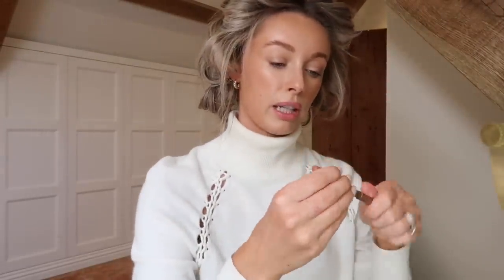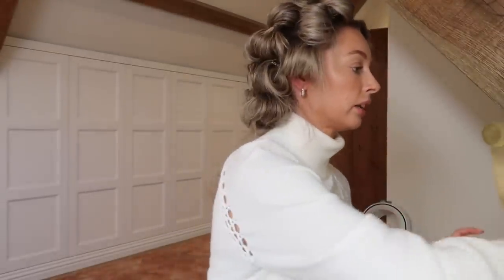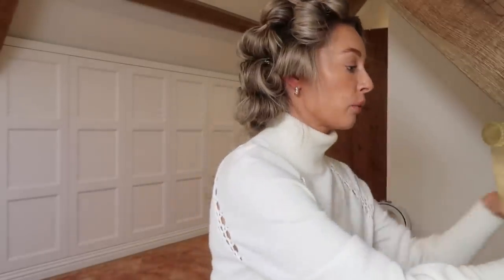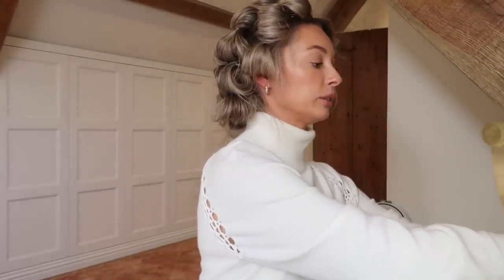Charlotte Tilbury Pillow Talk, what a classic. This is literally my lip colour, my exact lip colour. So it's quite good for just creating that shape. And then Bitch Perfect. Love this colour. Oh, I forgot how much I love that colour. That is Bitch Perfect from Charlotte Tilbury with Pillow Talk Lip Liner.